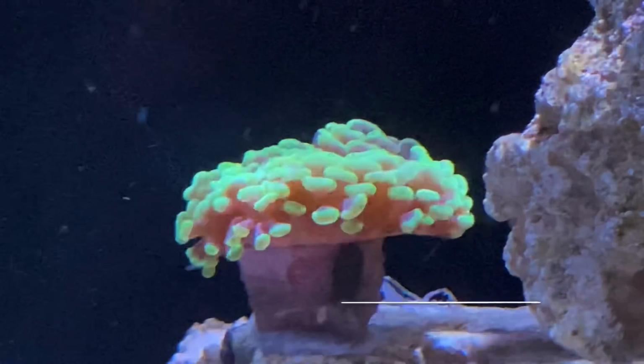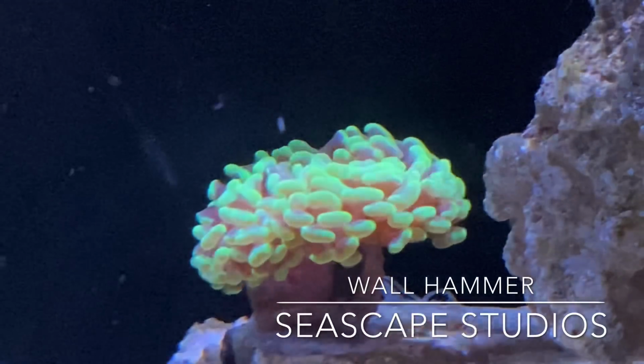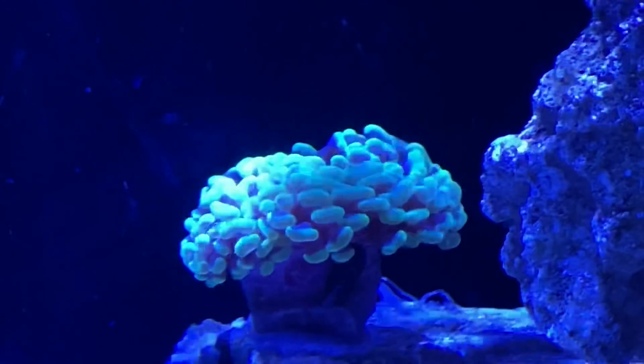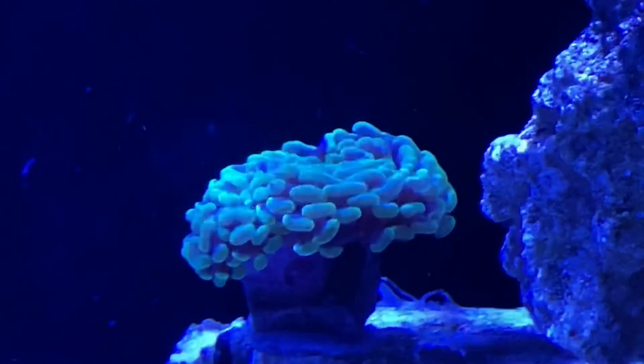Here's an old school wall hammer. Years ago I struggled with these things. They really don't like intense lighting or direct flow, and low calcium levels seem to upset them. This one seems happy where it's at, and I look forward to seeing what kind of growth pattern it shows on its own ledge over there.